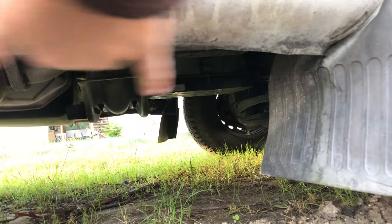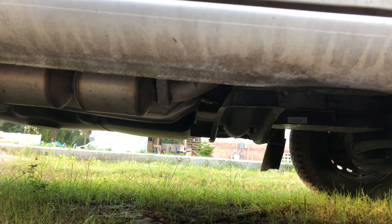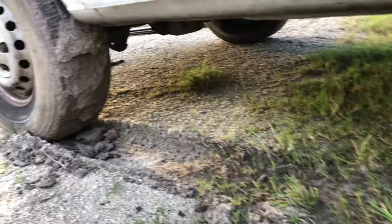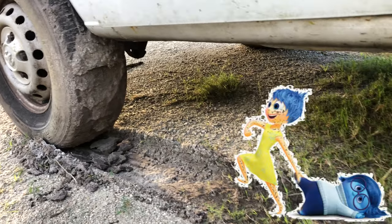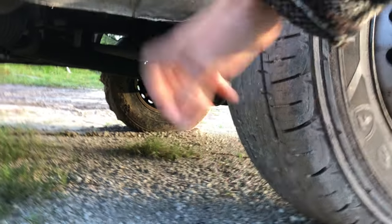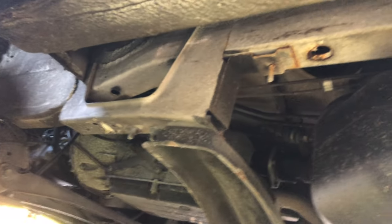Got some rust. Typical improper use of a shop lift. And I'm going to say those tires weren't spinning when it was dragged over here. Again, this tire was sliding to get here. Body looks good there. A little bit of wet on the fuel tank, front of the fuel tank.